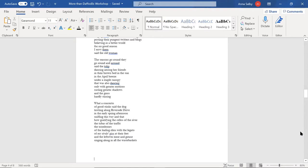What a concerto of good stinks, said the dog, trotting along Riverside Drive in the early spring afternoon, sniffing this way and that. How gratifying the cellos of the river, the tubas of the traffic, the trombones of the leafing elms, with the legato of my rival's piss at their feet, and the leftover meat and grease singing along in all the waste baskets.